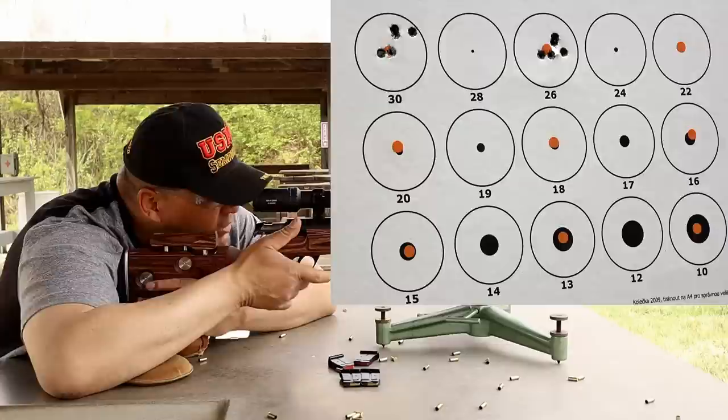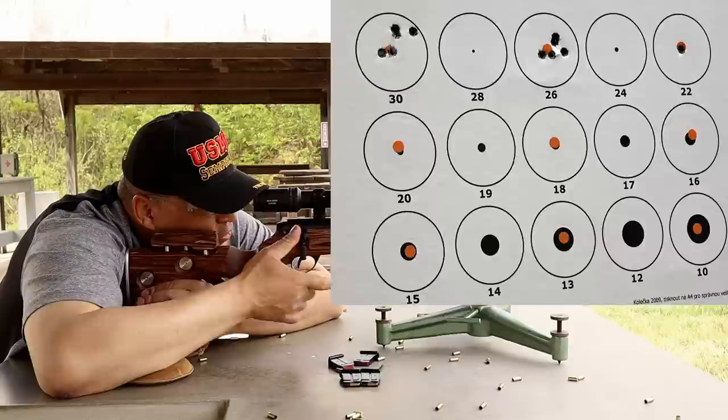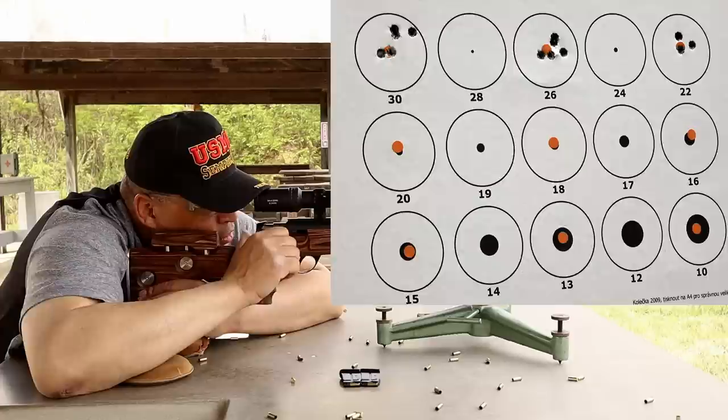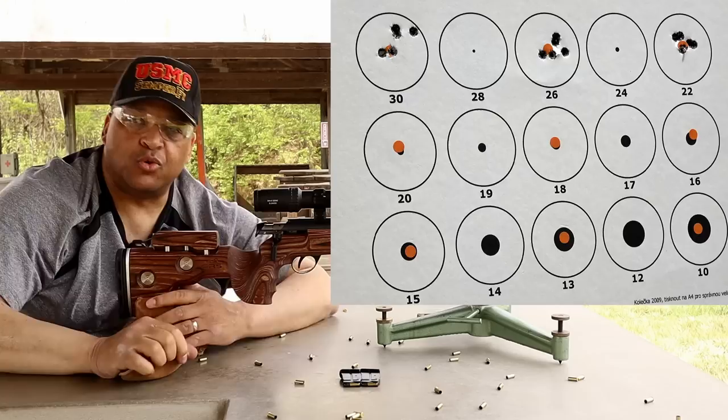Here we go, big fella. Let's go. Make these count. Dead center. Goodness gracious, I left the door open for these fools. Goodness gracious.